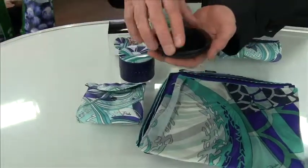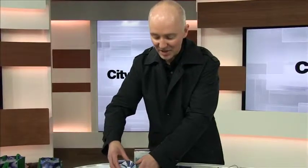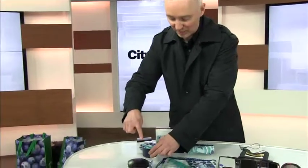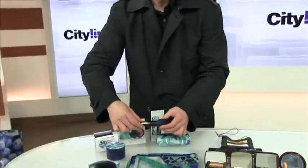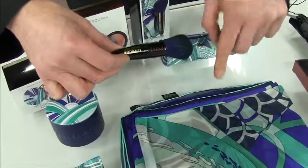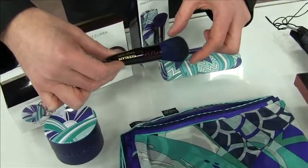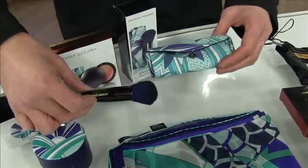Again, they don't produce too many of these. They had the wonderful Guerlain meteorites, and again, they had this wonderful print. And the other thing that I thought was really fun was they did a bronzing brush, a powder brush that had the blue from the actual scarf print right inside it, and I thought that was so great, and it slid into one of these little cases.